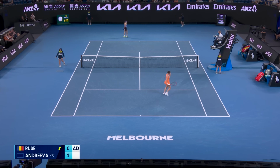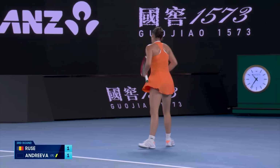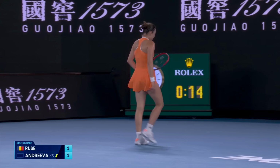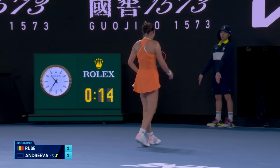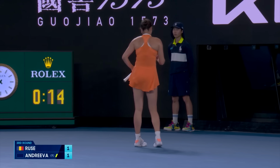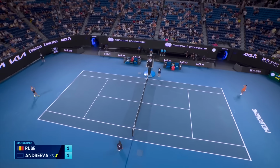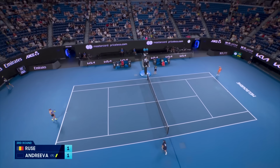Yeah, really strong hold. A show of confidence from Ruse here tonight. She's really up for this challenge here on Rod Laver Arena. Yeah, and that is with her. She is a very good competitor. She's very positive. You've played her a few times. A few, I think once. Well, how did that go? Very well for her.